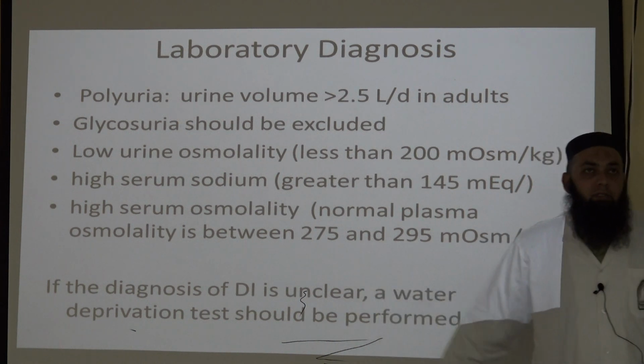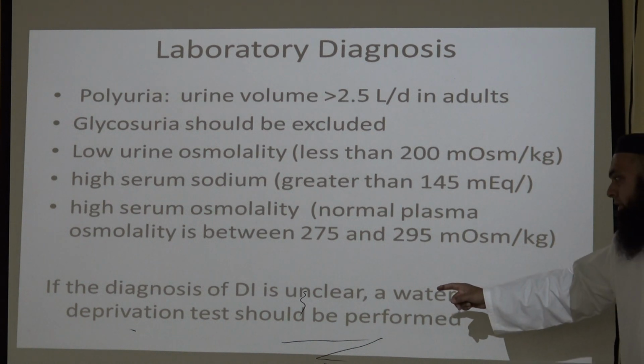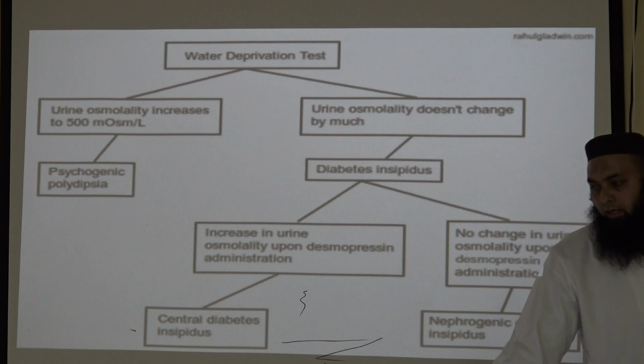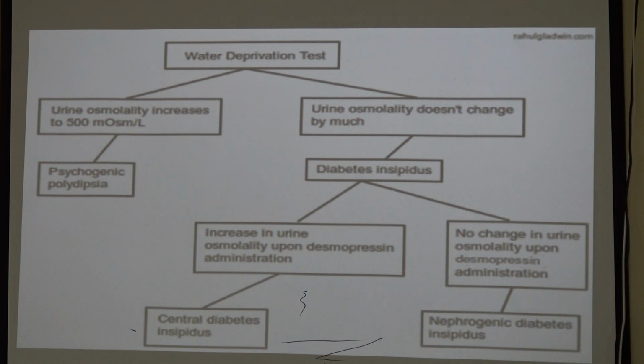Okay, if you are not clear about diabetes insipidus, there is another test called the water deprivation test. This should be performed. So what will happen in a normal person if we do not give him water? What will happen to ADH? ADH will increase to conserve the water. If we are not giving water, ADH should increase.